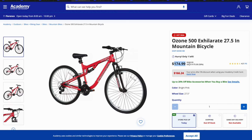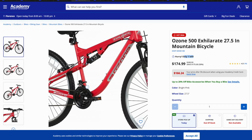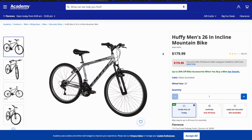As would this at $174.99. The Ozone 500 Exhilarate. It's $174.99 for this Exhilarate, but only one left. Of note here, it's only available in my local store, no shipping, so this is probably a closeout model. Kind of a shame. Look at that frame. A little vapor there, but we do see a standard stem. I don't see a replaceable derailleur hanger. But again, $174.99. Don't expect too much. In-store pickup, at least for this one. Moving up a little bit, and I've scaled this price-wise.